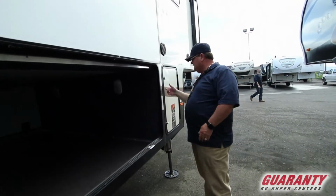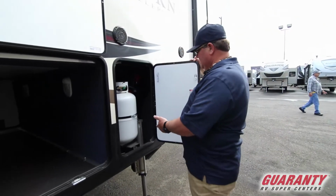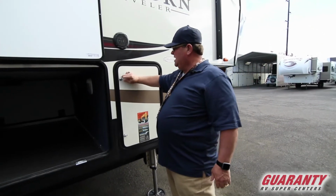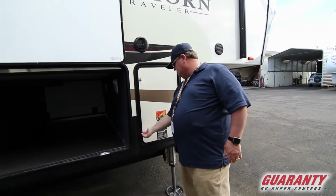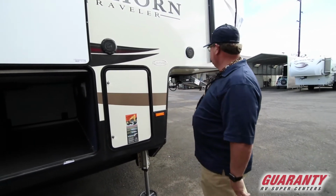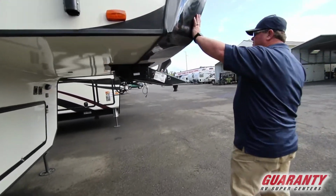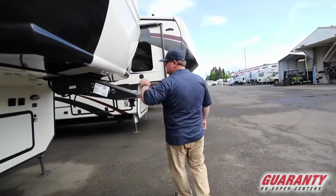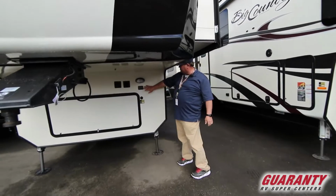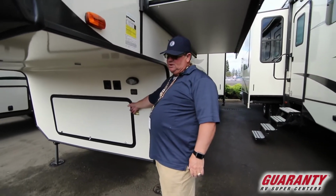Here's where your propane tanks are. Propane tank on this side, propane tank on this other side. These are hydraulic jacks, so auto leveling jacks. Hydraulics is a better system than electric. So if you have an issue down the road, one of them goes out, you can still raise the coach. You've got storage in the front. This has got the tight turning radius for a short box, with the fiberglass cap. Here's your auto level controls right here. This is pre-wired for solar. More storage area in the front.